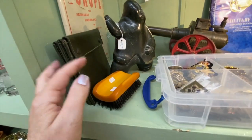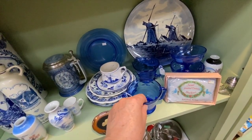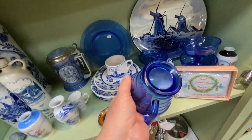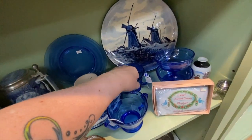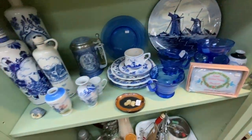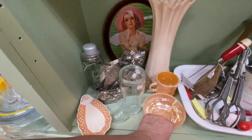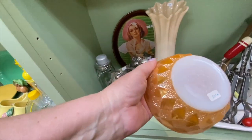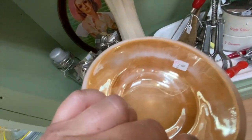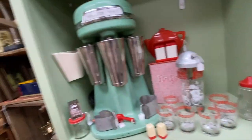Shoe brush. And we have some cobalt. Oh, is that what I picked up at Salvation Army? No, it's similar, but it's not the same. Could be Anchor Hocking, although there's no markings. And then we have some peach lustreware from Anchor Hocking, but there is a lot of paint faded.